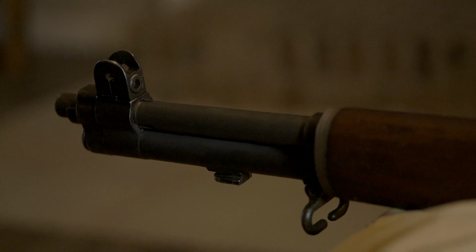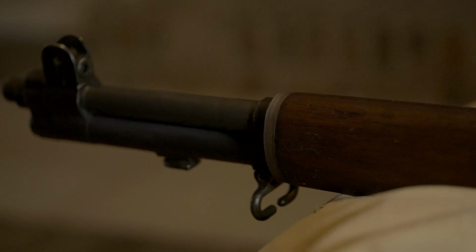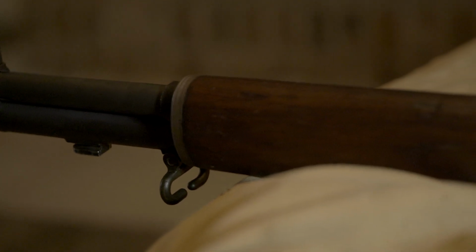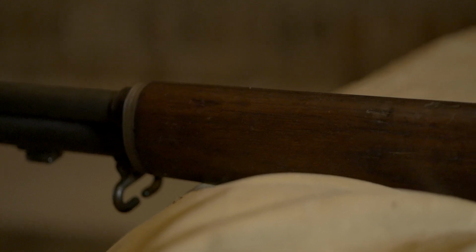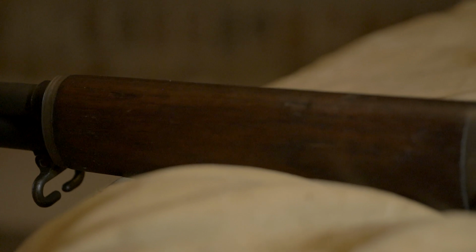So these guns are super fun to shoot. They look like they kick really hard, but they really don't at all. It's actually a very soft, smooth recoil. But that being said, it will move you quite a bit. But the actual snap or impulse to the shoulder is really low.